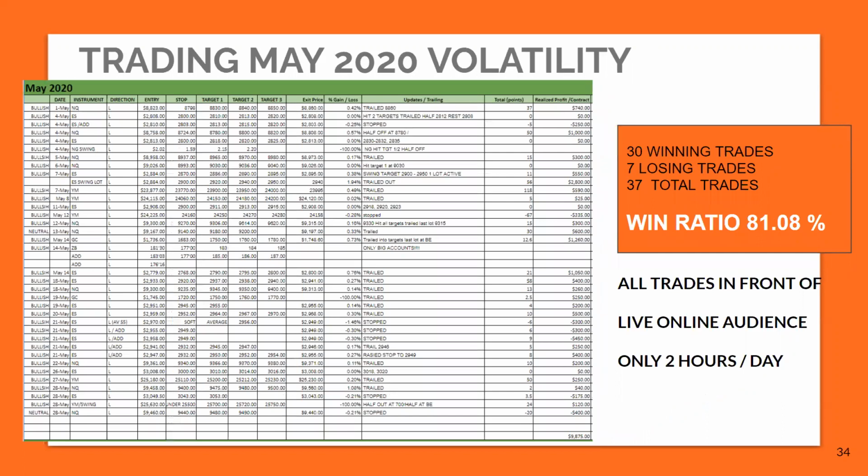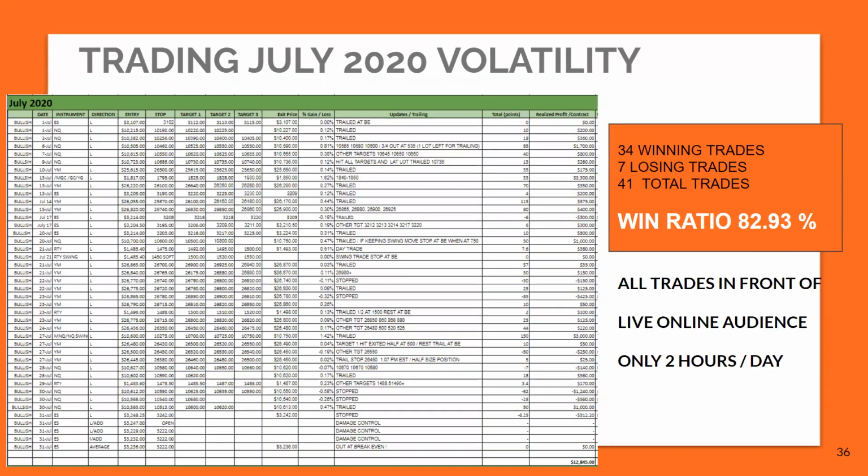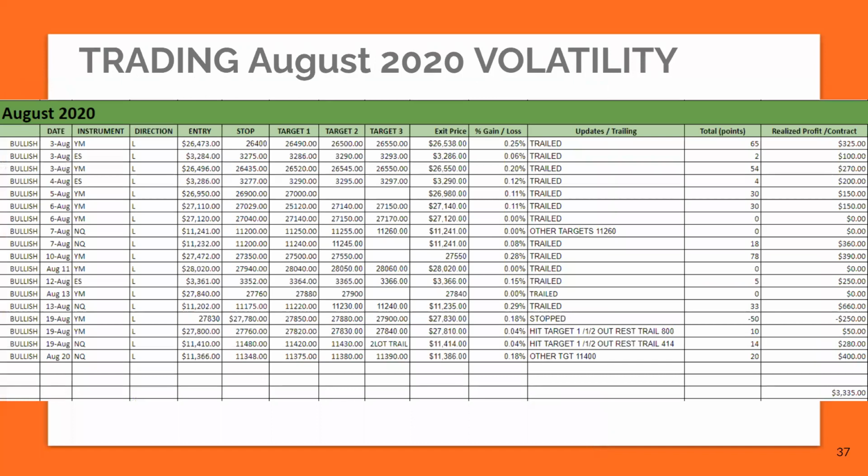In May, 81% win ratio, $9,800. June, 66% batting average, $4,625. In July, 82% win ratio, close to $13,000 last month. How about August? August is not done yet. We still have about 1 week to go. And right now, we have all positive trades all days. Here, only one loss. So this whole entire month of August, only one little baby loss.